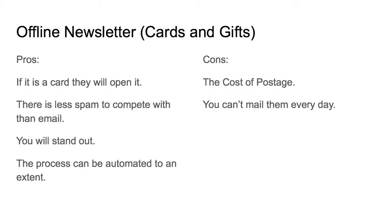Now the only cons to the offline newsletter is the cost of postage that can add up. Stamps are 49 cents a piece right now, so every postcard you send is 33 cents, and every greeting card you send is 49 cents. And if you're sending a lot, that adds up. The other cost is the cost of printing, which is pretty minimal compared to the way I do it. But if you're sending a lot, it can add up.